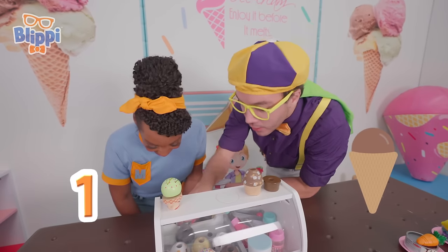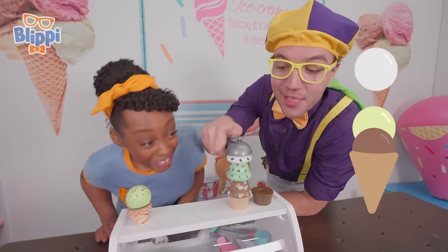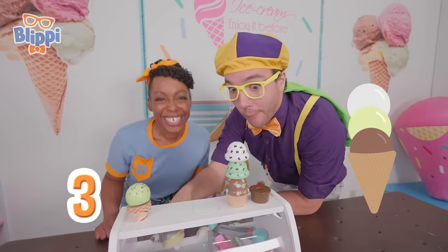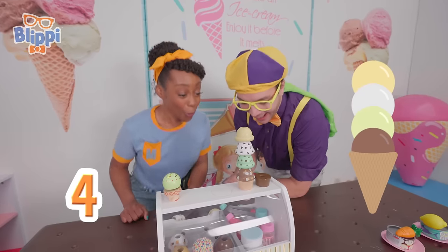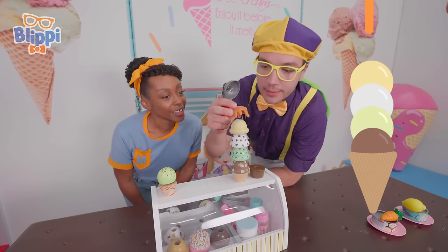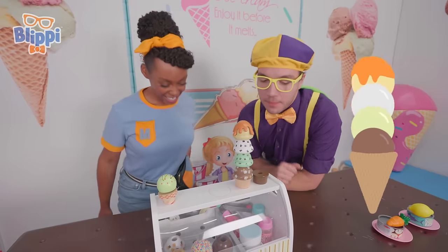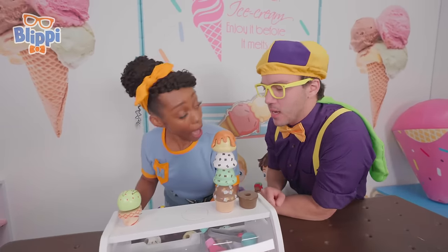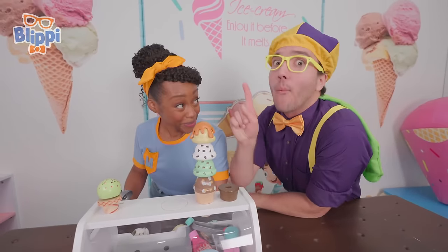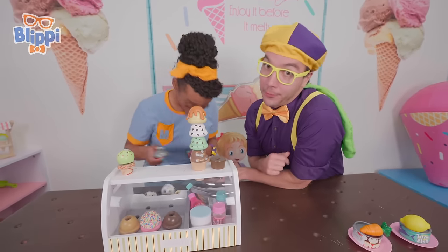One. Two. Three. And four scoops. Ooh, and I'll give you a little bit of caramel on top. Ooh, tasty. Thank you, friend. And Meekah, could you help me make an ice cream cone? Of course. How many scoops? I think I'll just have one scoop of ice cream. Okay. I want to have room for dinner later.